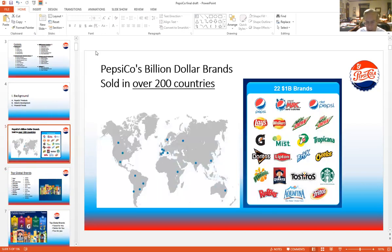Yeah, here we are. The blue dots on the map in front of you simply represent the countries where PepsiCo does business. They are not meant to identify cities. For instance, in the United States, the blue dot looks like it's probably somewhere around Kansas City. In fact, PepsiCo's headquarters are in New York City.